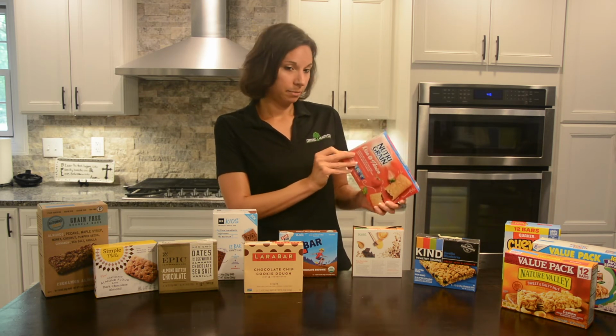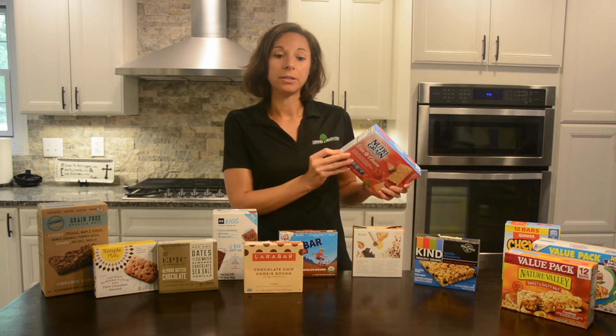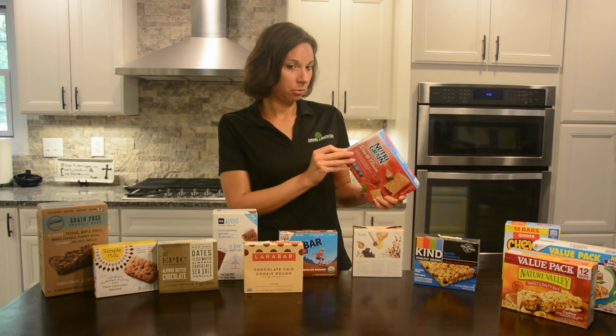This one also has something called carrageenan, which is an emulsifier, and that can be inflammatory to your gut. So that isn't something that I like to consume, so be on the watch for that.